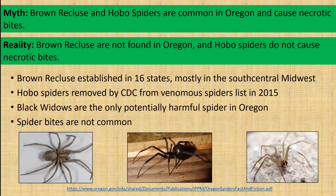Now, this is a myth that is hard to get people to believe. Brown recluse and hobo spiders are common in Oregon, and they cause necrotic bites. The reality is that brown recluse are not found in Oregon, and hobo spiders do not cause necrotic bites. The brown recluse are established in 16 states, but they are mostly in the South Central Midwest. And we used to think that hobo spiders were venomous and caused these necrotic bites. But through research, they have found out that they are not. So in 2015, the CDC removed the hobo spiders from their venomous spider list.